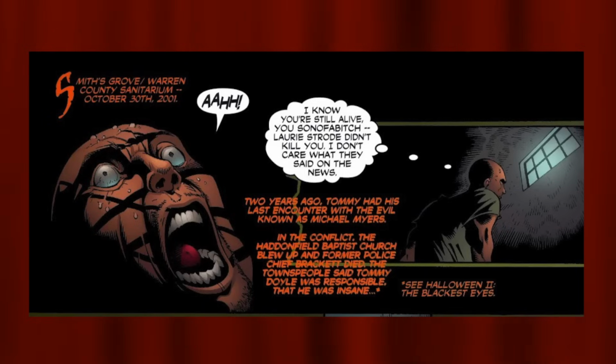But then it tells us that it's right before Halloween of 2001, and that 2 years ago, Tommy had his earlier encounter. So the first 2 issues were 1999? And those comments about it being either 24 or 22 years don't make sense, since if that were 99, it would have been 21 years later.